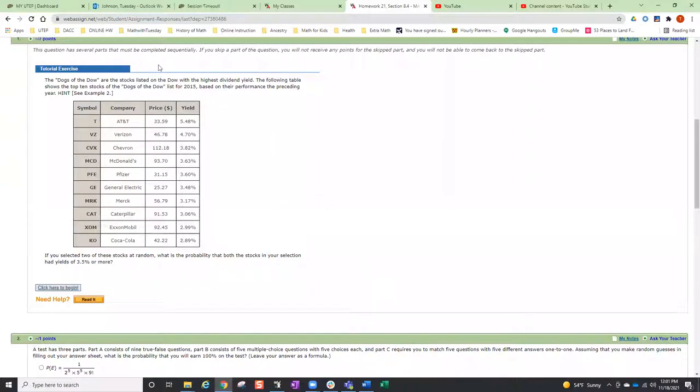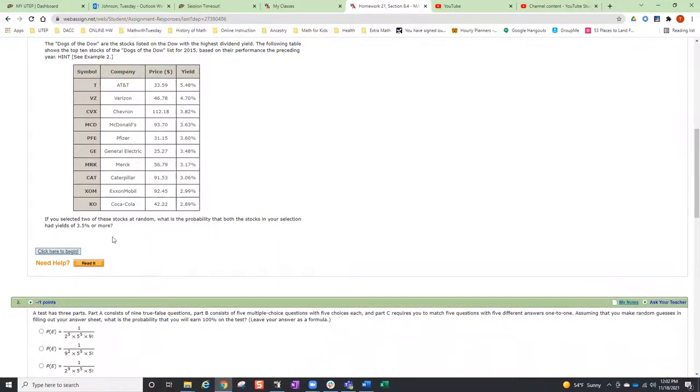This question has several parts that must be completed sequentially. You know how this goes. The Dogs of the Dow are the stocks listed on the Dow with the highest dividend yield. All right, so this is how much they pay their stockholders. The following shows the top 10 stocks of the Dogs of the Dow list for 2015. So we're looking at 6 years ago, but based on the performance the preceding year. So the Dogs of the Dow for 2015 was based on what they did in 2014. Now our ultimate question is this. If you select two of these stocks at random, what is the probability that both the stocks in your selection have yields of 3.5% or more?